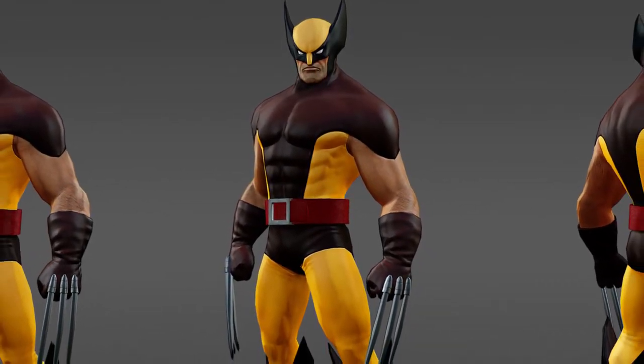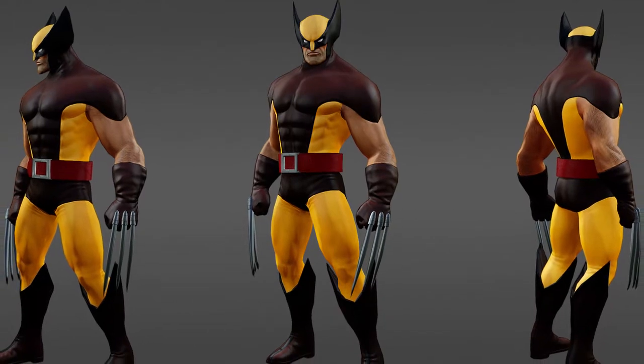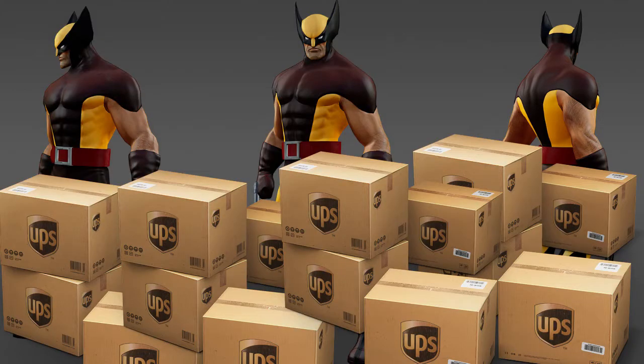Sometimes there's some red, particularly in that belt, which is probably the only weak part for me in terms of the suit. It's kind of like a bright red. It looks like he's gonna go do some deadlifts or something at the gym. I mean, Wolverine doesn't skip leg days. You can tell. I mean, he looks like he's about to deliver some packages for UPS.